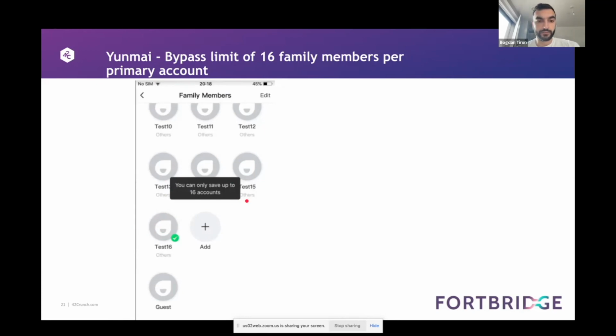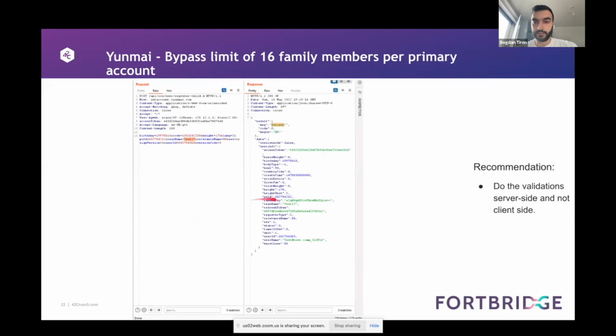So I thought, okay, but how is this limit enforced? If we take a previous request, change the name of the profile to, let's say, test 17, and replay the request, we get a success message. The profile number 17 was created. So this limitation was actually enforced client side and not server side. This was the first finding, which made me think we might find some more issues here.